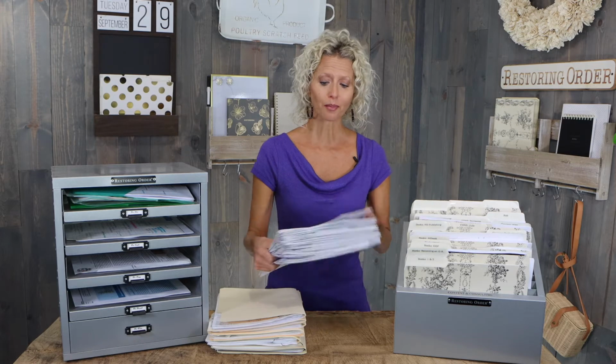It might be in your file drawers. We've got to get that out. It might also be on your desktop or on your floor because it won't fit in your packed file cabinet any longer. This paper may be loose. It may come in sheaths. It may be in actual files. We're going to get it all in one place for that initial macro sort.